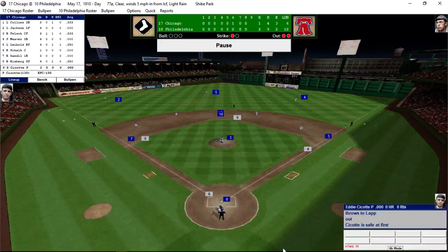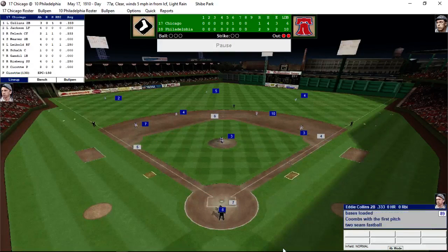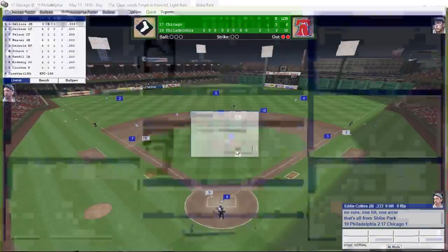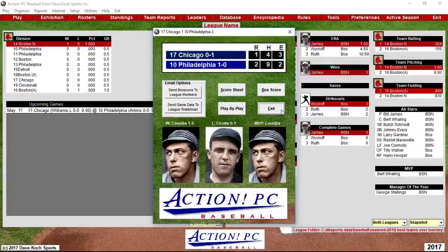Seacott throws it. Hits it back to the box. And he makes the play at the plate. Throw the second ball game. Philadelphia wins 2-1. It came close. They had a guy right there, but they couldn't push him across.